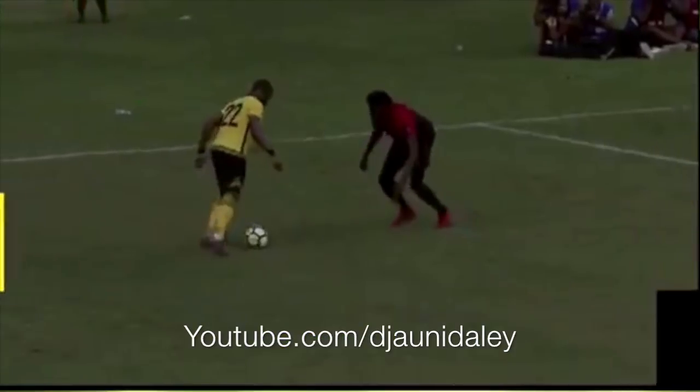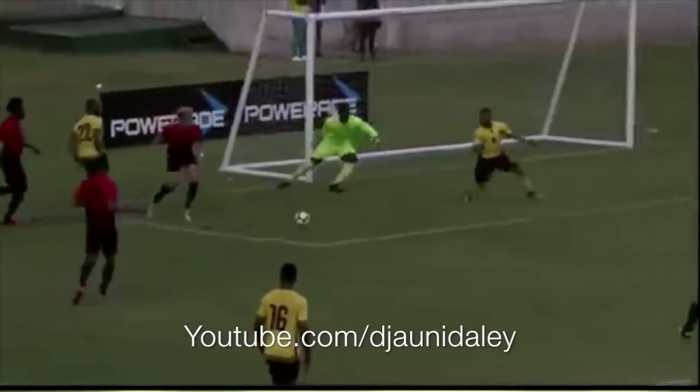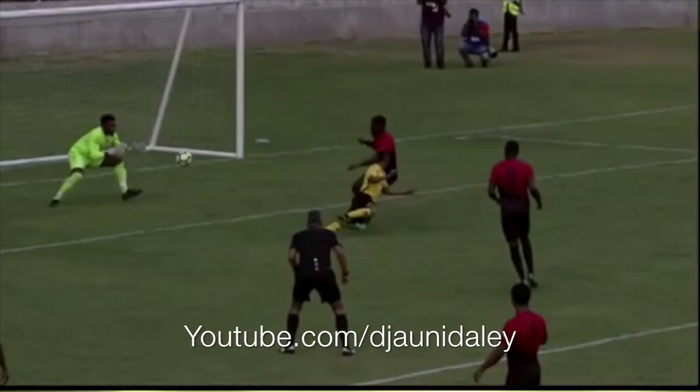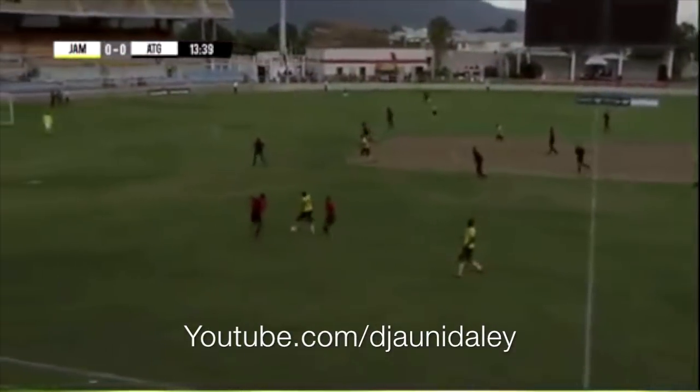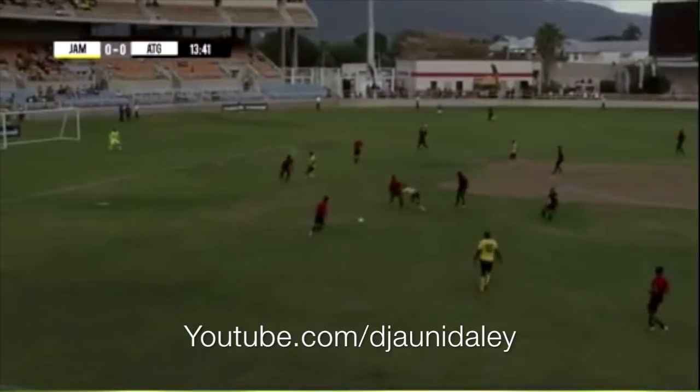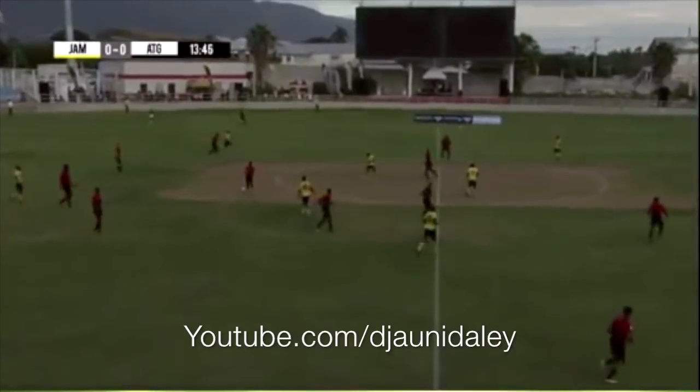Good move there by the Jamaicans. Romario Williams, number 20, getting to the byline, driving inside to the 6-yard box. And Malik Foster, coming from what he thought was a ball across goal early, came back to the secondary position, got a heel in, and tried to get a shot on goal. Did so, but well saved by goalkeeper Mohamed. Good move by the Jamaicans.